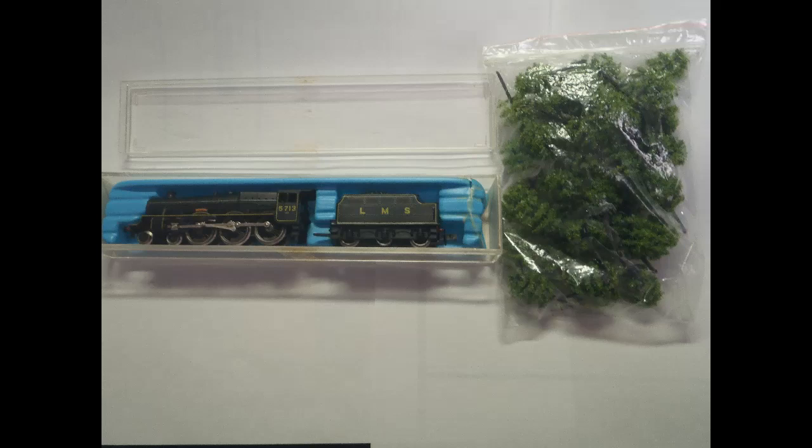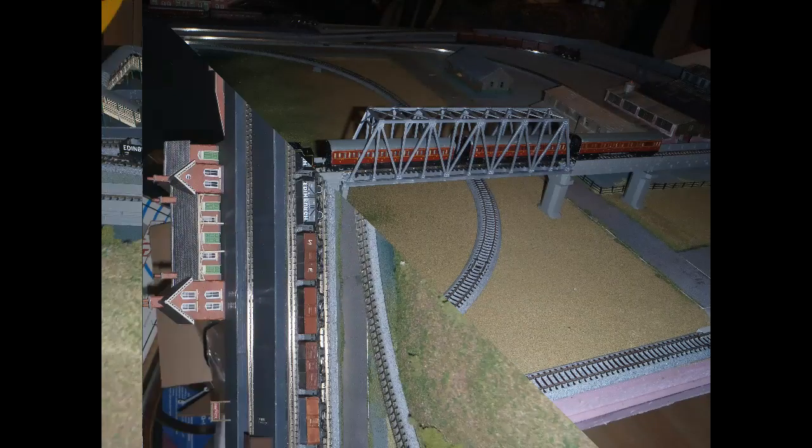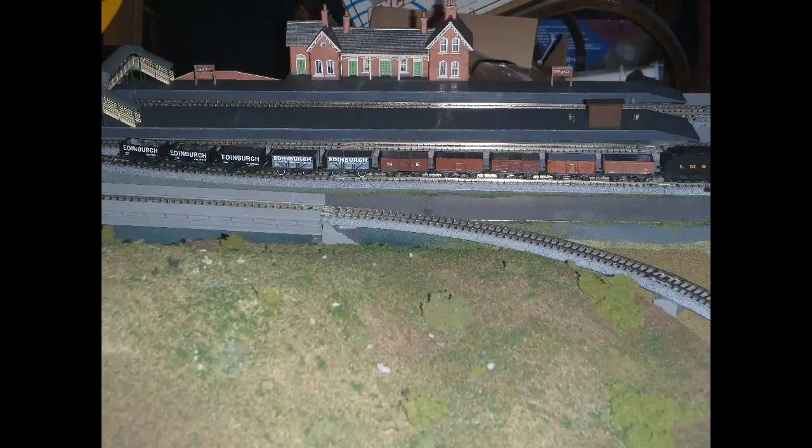I've ordered quite a variety of trees, but I haven't actually put any on the layout yet, as I've still been making structural changes. Here's Leander pulling a few coaches over the viaduct. And here's a train of goods wagons bypassing the main station, still no brake van, I'm afraid.